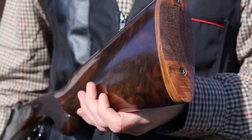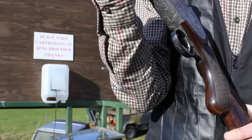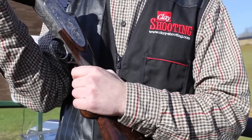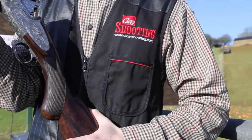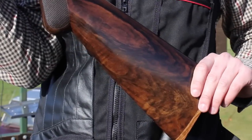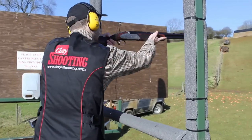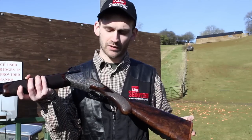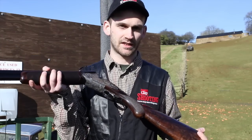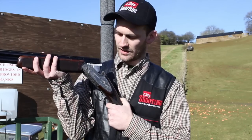Now, at the end here, you have a hard wooden butt plate. Another British specification is the Prince of Wales grip. It adds a sleek look to the gun, and it certainly makes this one look very attractive as well. The stock is made from high-grade walnut, and it blends in well with the rest of the gun and comes up to the face quite nicely. And it's good that they're using high-grade walnut, because this is an aesthetically pleasing gun, and it's designed to be so. Especially when we take a look at the action here.